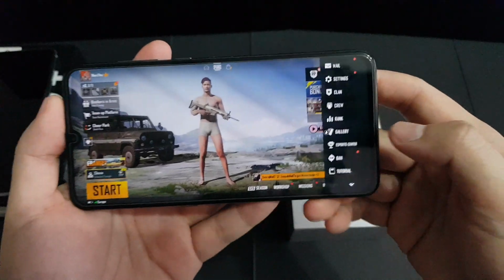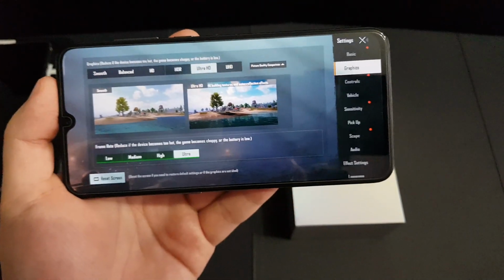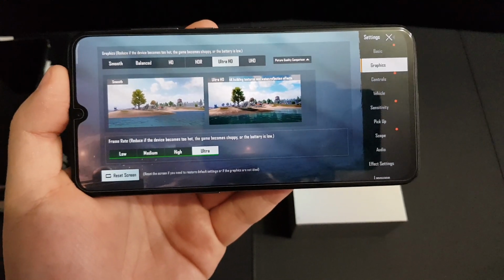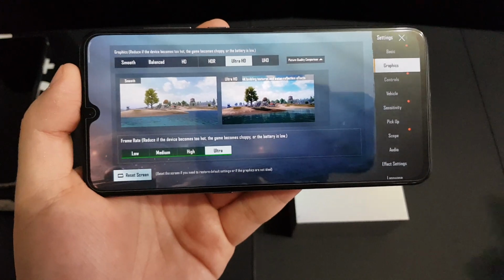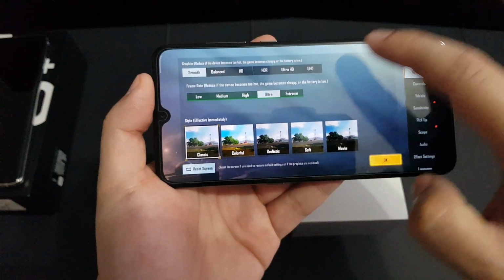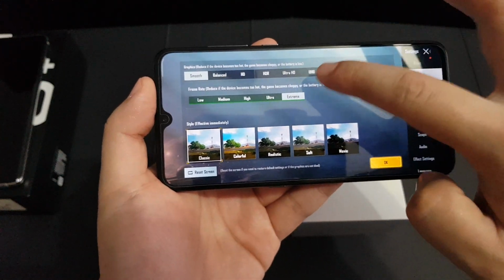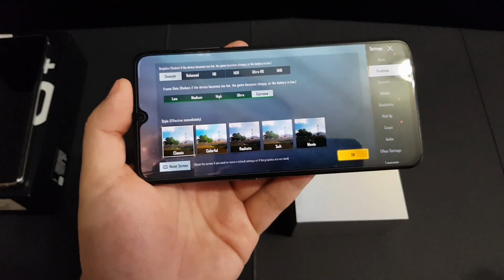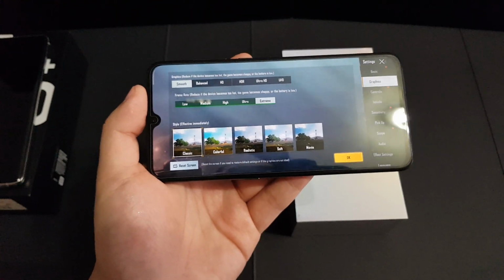So let me show you here. So we go to graphics setting. It supports Ultra HD at ultra frame rate. You can support smooth extreme. It's totally not a problem. So good news for you guys out there who are into PUBG fever right now.